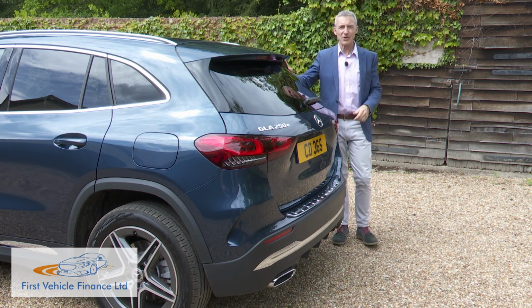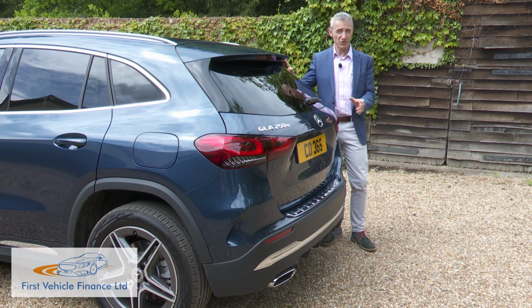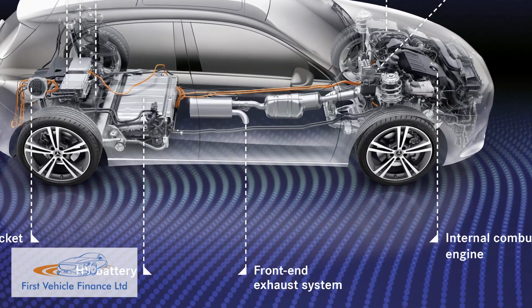Where the plug-in tech usually does compromise things a bit is when it comes to trunk space, but Mercedes designers say they've worked hard to ensure that battery boot intrusion is minimal. For this model, they've created a special exhaust system layout which ends in a centrally positioned outlet under the vehicle floor, with the rear silencer housed in the transmission tunnel.